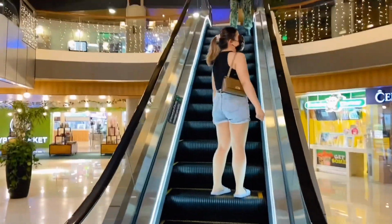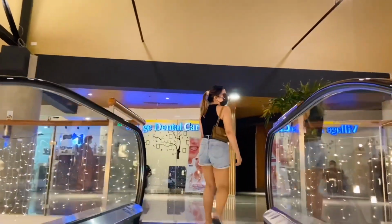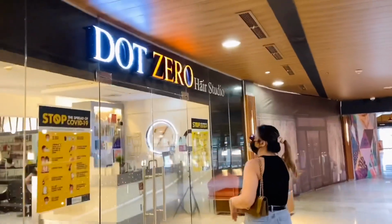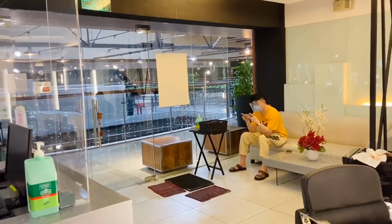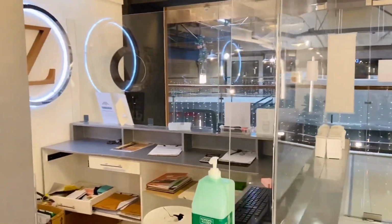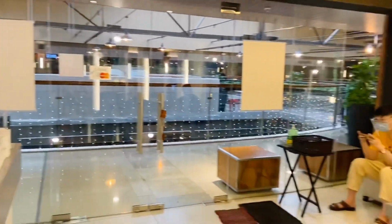We are done now with the errands, and now we are here in the Village Square Mall, Alabang, because DotZero Hair Studio is located here at the second floor. As you can see, the hair studio is so big and clean, and they are very strict with wearing face shield and face mask as well as contact tracing.